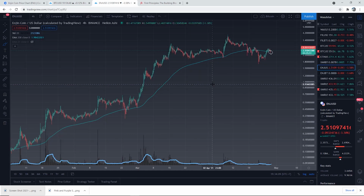I'm really bullish about ENJIN. This bull run, I'm still thinking minimum 10 to 12, and $20, even higher, wouldn't surprise me, because the ENJIN coin has so much utility, and NFTs are going to be such a huge part of our lives in the future.